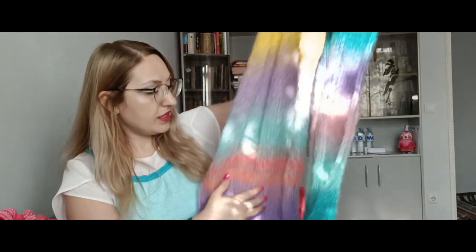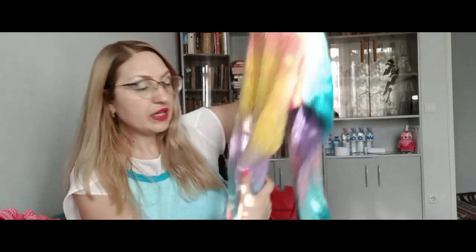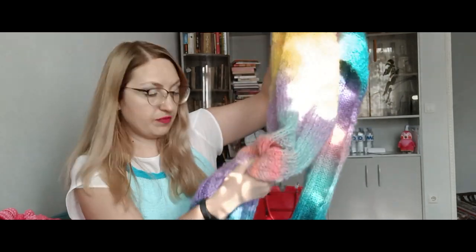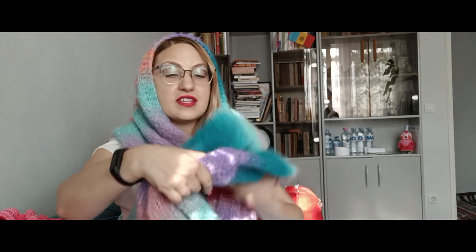So I decided to unravel it and add it here because it had this blue, it had this pinkish, coralish, and the other yarn also had a bit of pink, coral, and blue. So now we have an infinity scarf. And once again, once I sew it all together, I want to keep it for myself. But of course, I'm going to gift this one.